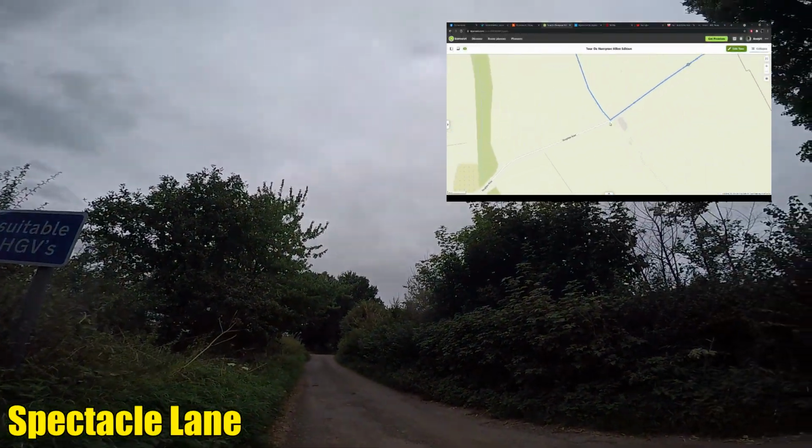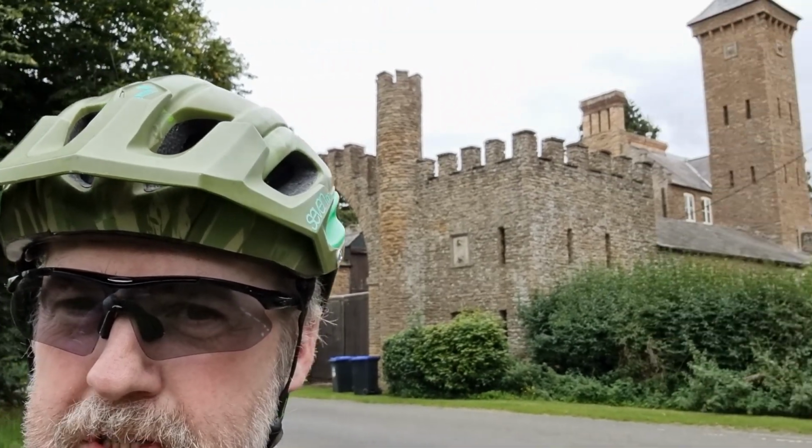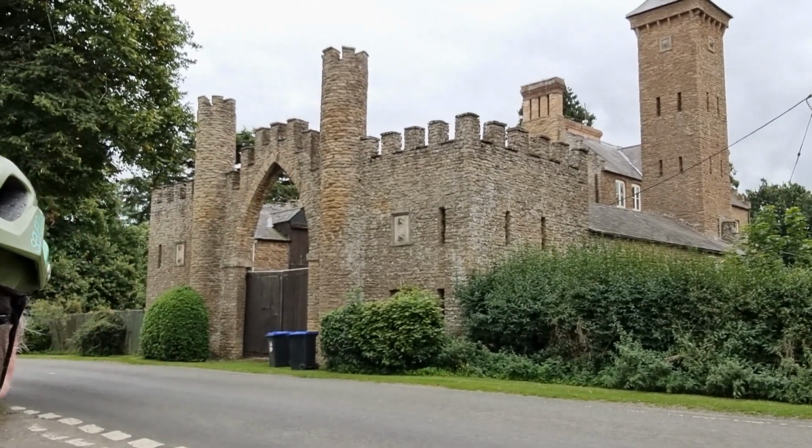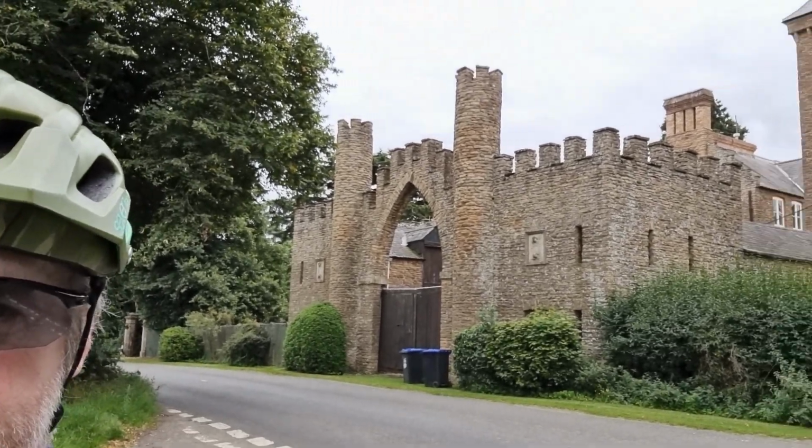Spectacle Lane. No idea why it's called that, but there you go. So anyway, here we are, top of Spectacle Lane, just out the other side of Moulton. If you come this way, you might notice this contraption behind me, just here. It's not a castle. It's actually called Jay's Folly.